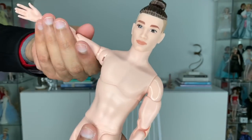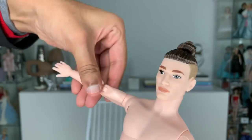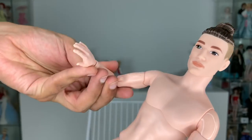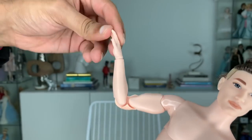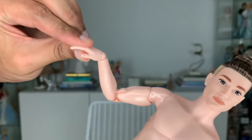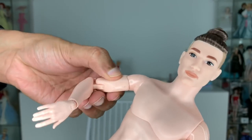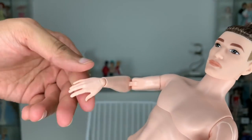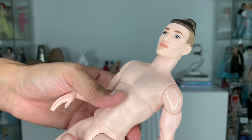Here at the shoulder, and then his bicep moves out and gives his arm a full range of motion, just like so. He moves here at the elbow, just like that, and then at the wrist here as well. His hands are actually kind of soft and squishy. So this is a different vinyl than this, because this feels like hard plastic. This feels a little bit softer, and this feels like hard plastic, and this feels a little bit softer. So it's an interesting mix of materials coming together to make this doll poseable for you guys.